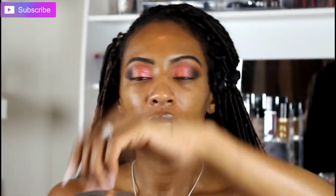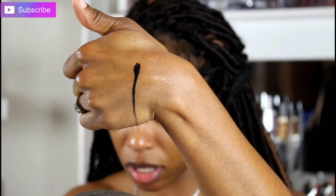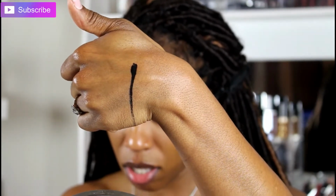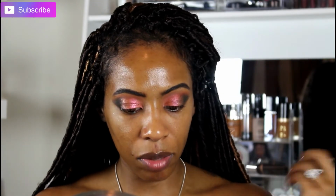I'll show you. So this is how it looks when you first put it on your hand. As you can see, it's like a dark navy glittery looking green color. Let me see what it says. This one says you can wear as a metallic liner or rub when dry for a custom glitter effect. So we're going to let it dry on our hands first, and then we'll see how it looks to see if that's how we want to do it on our eye.